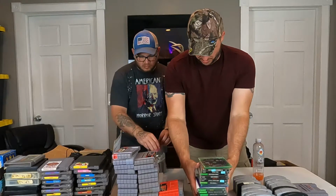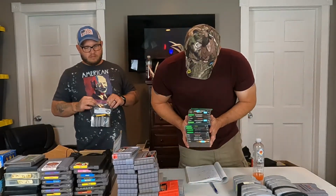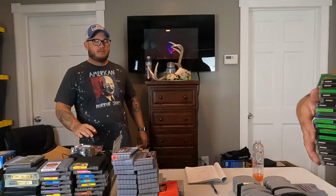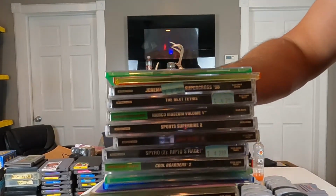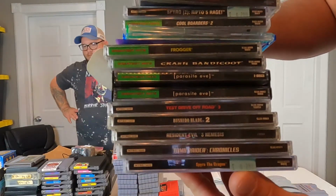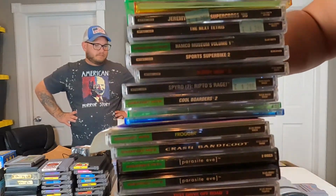We have a whole slew of PlayStation 1 games, 17 of them. I'm not going to read every single one of these off. I don't think there's any super great ones in here. But I do think, let me see, that Parasite Eve might be decent. And then there's a couple of Spyro games in here. Those might be good too.